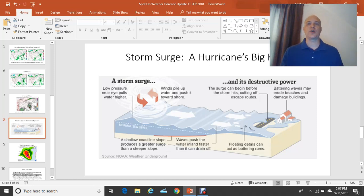It's like drinking out of a soda straw. If you put a straw into a glass of soda or a glass of anything, as soon as you try to drink from the straw, it's going to cause that liquid to rise up from the surface through the straw. Similar thing happens with a hurricane. The extremely low barometric pressure is like a huge atmospheric straw, and it really sucks up the ocean surface, the water from the ocean, into a higher mound. It piles it up into a higher mound of water.